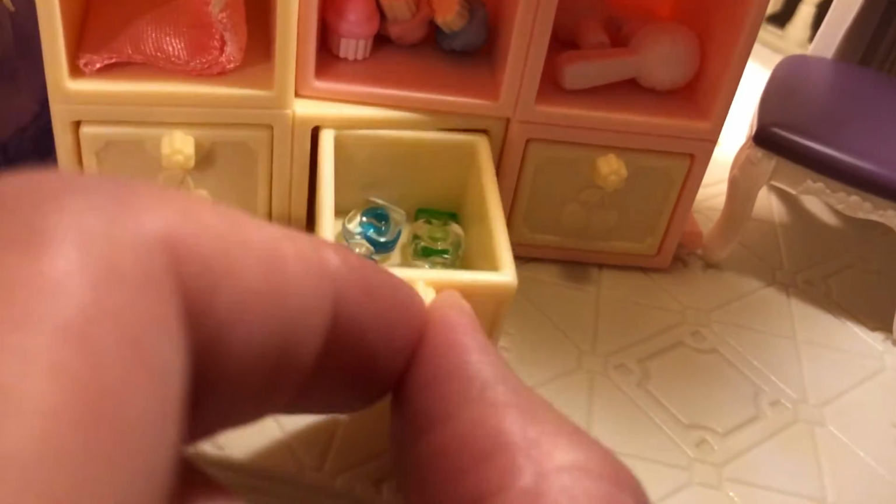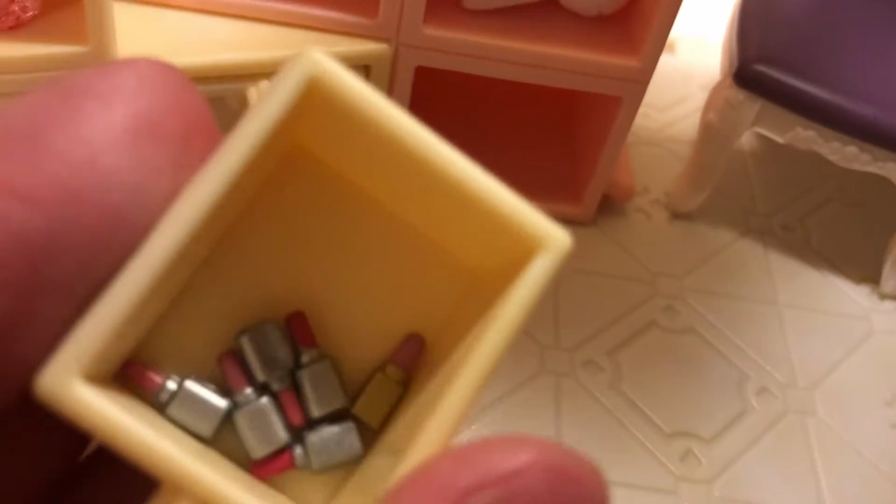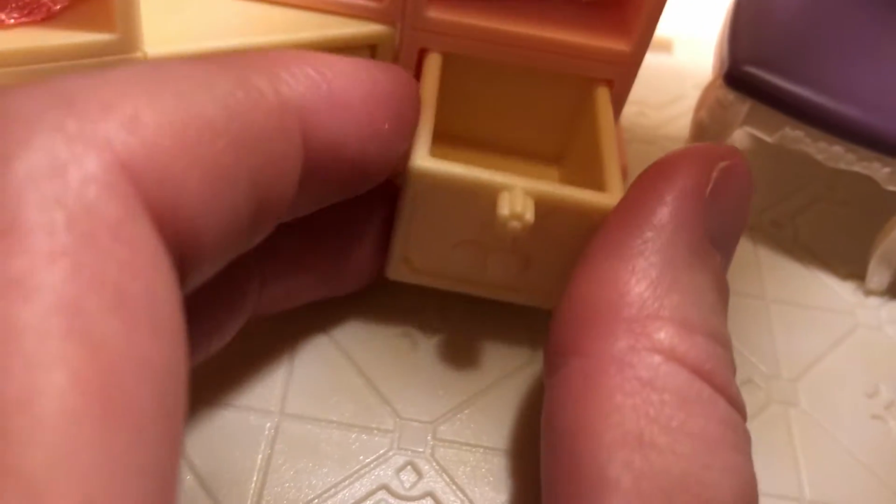And what do we have here? We've got some perfume. Those are really pretty little bottles. These are all from those little vanities that come with a whole bunch of little makeups. Here's the lipstick. Oh my gosh, how cute. Here, those are so tiny. They're so little. And then this is a little makeup case they can buy to put their little purchases in. That's really pretty.